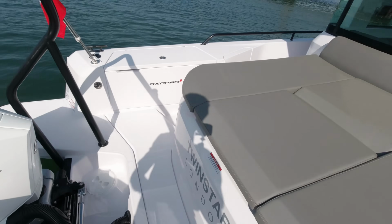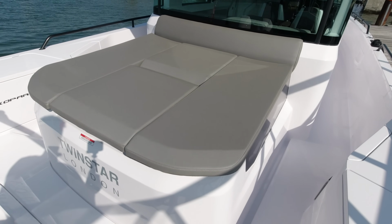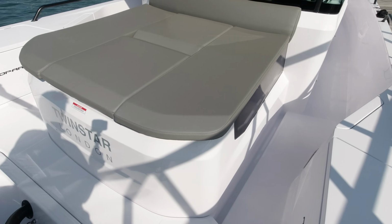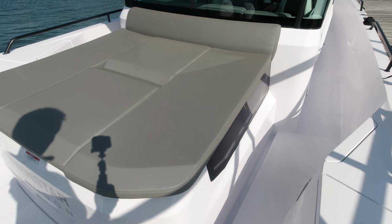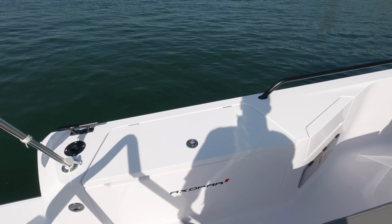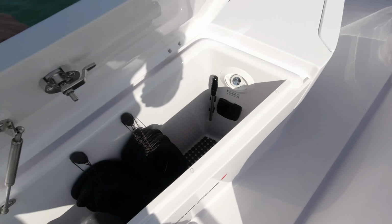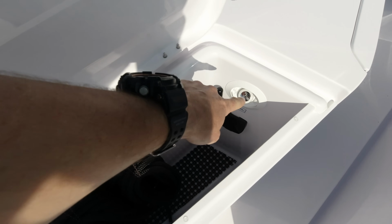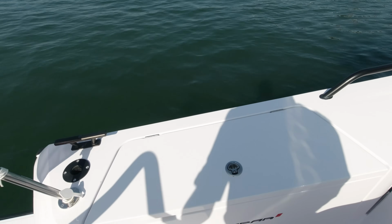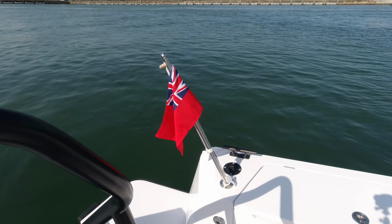Owner has elected here to go with the day cruiser aft cabin package. Obviously nice space on the back there to put the name. You can see the windows in the side of that. Sun pad on the aft. And over on the port side, again another rope locker. We've got a pull out transom shower there and an emergency bilge pump. Transom shower is plumbed into the hot water system, again which the owners elected to go for.